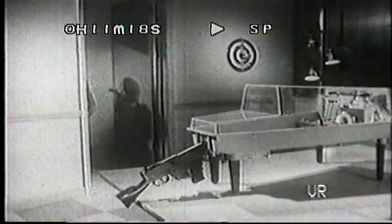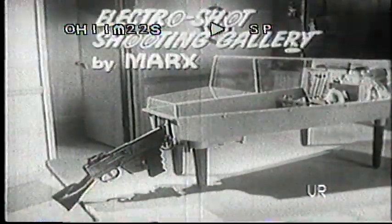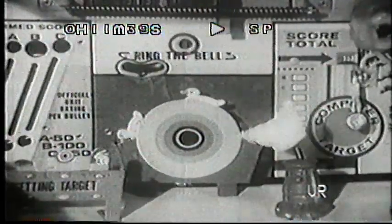Grown-ups get all the breaks. Sure, but now you can have your own shooting gallery with the Electro-Shot Shooting Gallery by Marx. Feel the firepower. Squeeze off shot after shot with this electric rifle. And look, press the switch, and you've got a rapid-fire submachine gun. Reloads itself, too. And what a wild choice of targets.